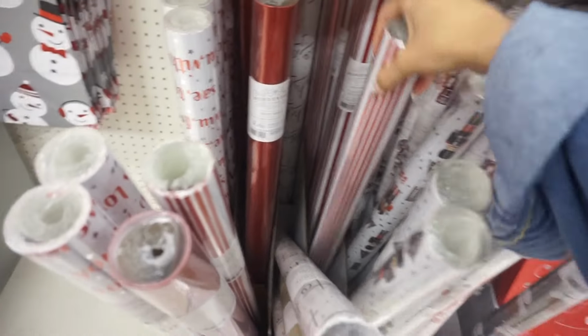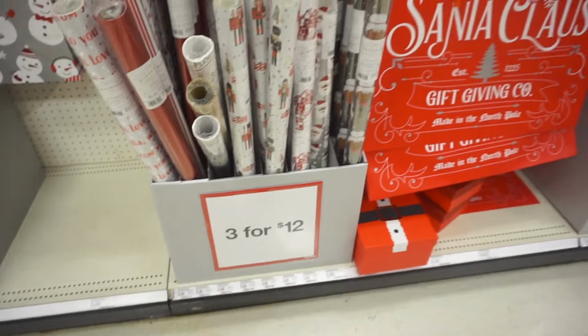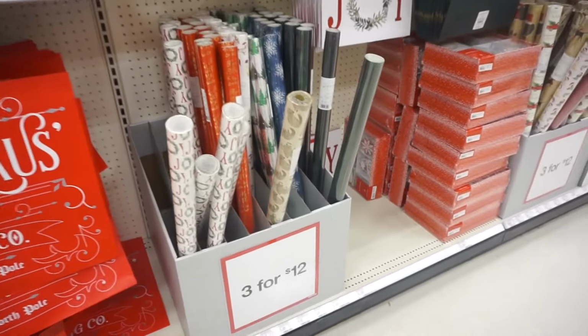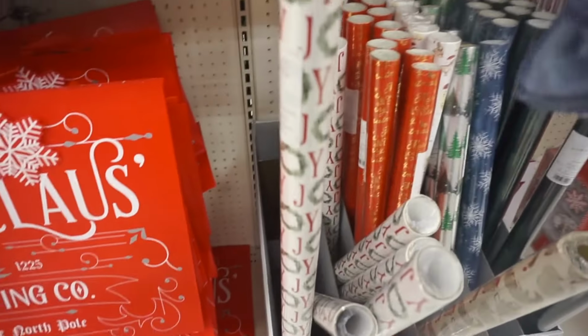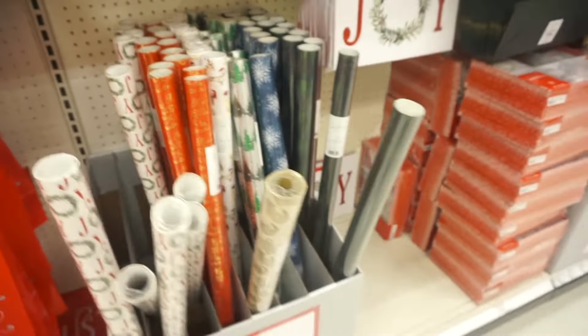Now today I did go over some wrapping paper a little bit. They had 3 for $12, and I kind of just showed some that I think stood out to me that were different, that I've never seen, or just patterns that I really liked that caught my eye.